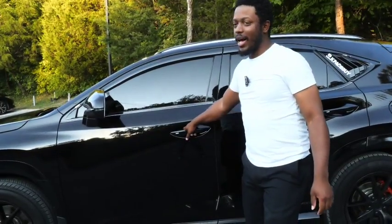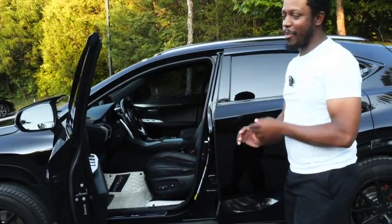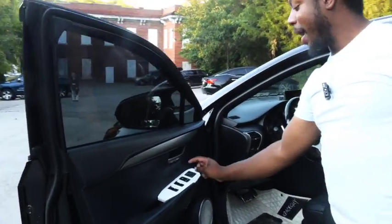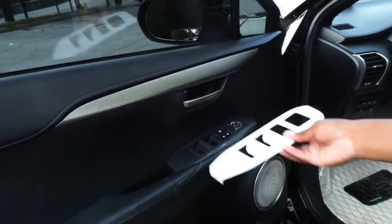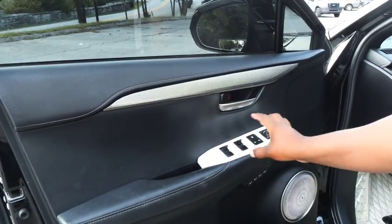All right, so going inside, this is where most people lose their minds when they come in here because there's been so many crazy things that I promise your NX doesn't have. So starting with the door. So I'm in the process of painting these. You can buy these on eBay or whatever. I'm painting them white. I haven't finished it yet, but I wanted to see if I want them white, and I do. So I'll finish that up, make it look good.